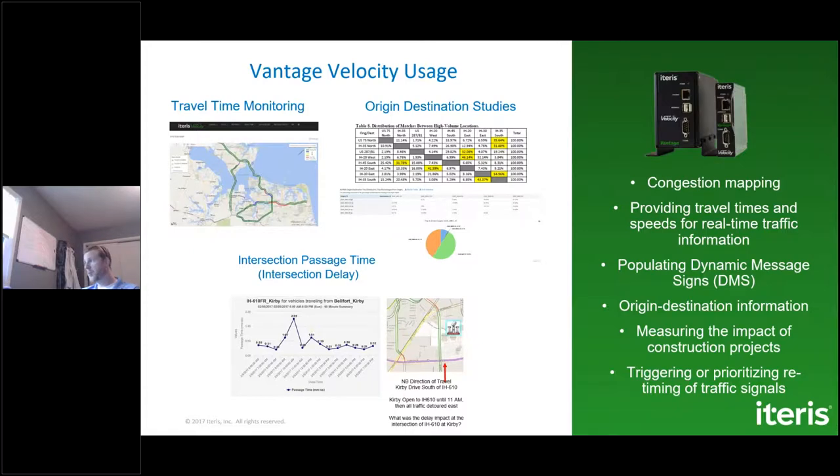You can also use these to measure the impact of construction projects. So the travel time function is obviously a really useful tool for getting before, after, or during information for changes you're making to your roadways. You can always make an educated guess as to what the impacts of your changes will be, but having ground truth data really helps you analyze the success of your approach or maybe reanalyze your approach altogether. All this information is easily accessed from the web-based Vantage Velocity user interface.